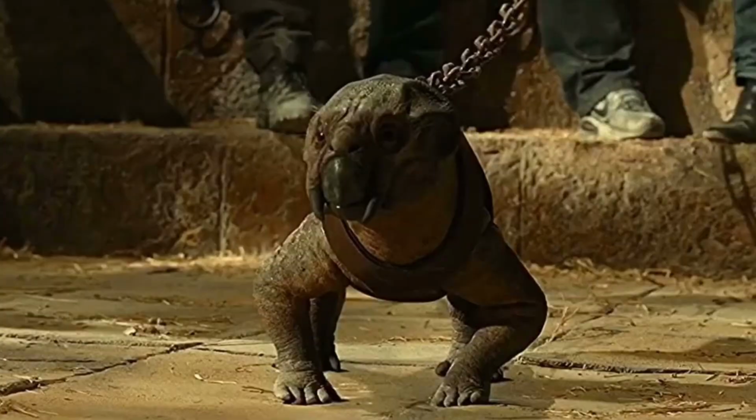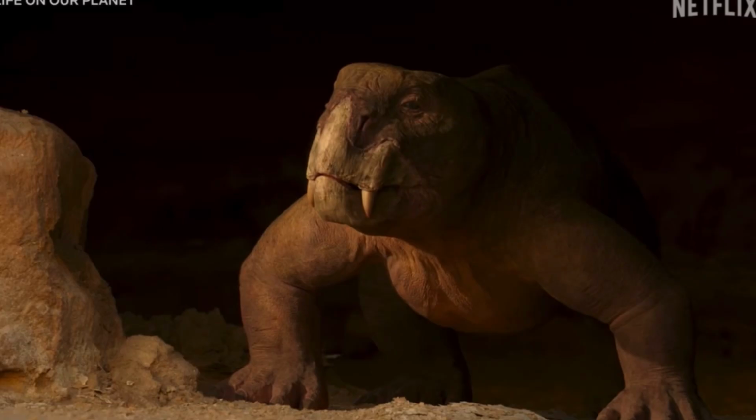And now, an animal that made a name for itself in Jurassic World Dominion, the Lystrosaurus. This is a cool one.